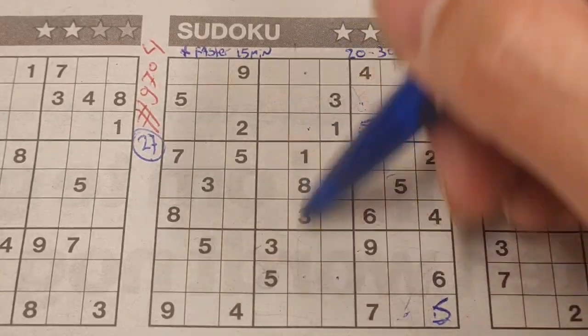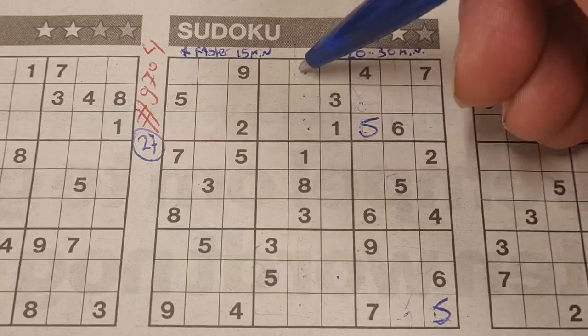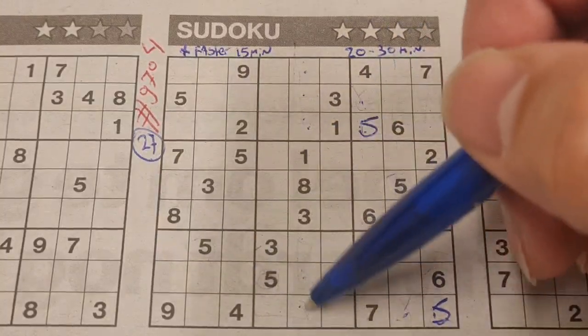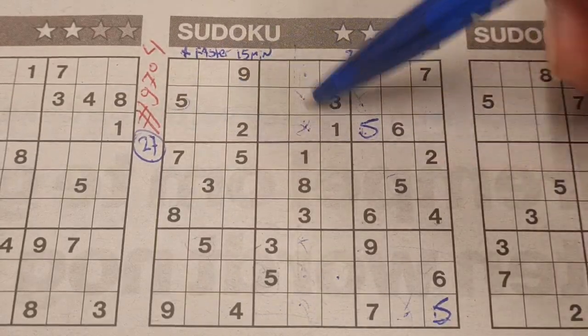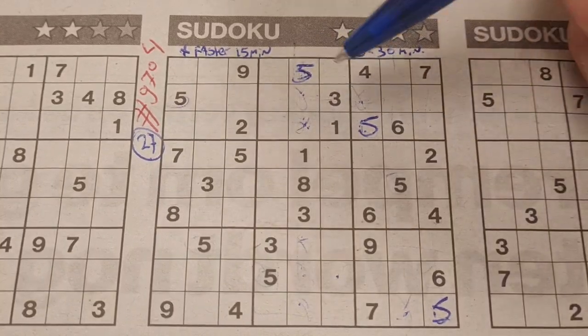In this column, the middle column, 6 missing numbers. One of the missing numbers in the middle column is the number 5. We have a 5 in this big square, so no 5 in these 3 boxes. So the 5 could be here, here, or there. We have a 5 in the third row, no 5 there. 5 in the second row, no 5 there. The only place left for 5 should be there.